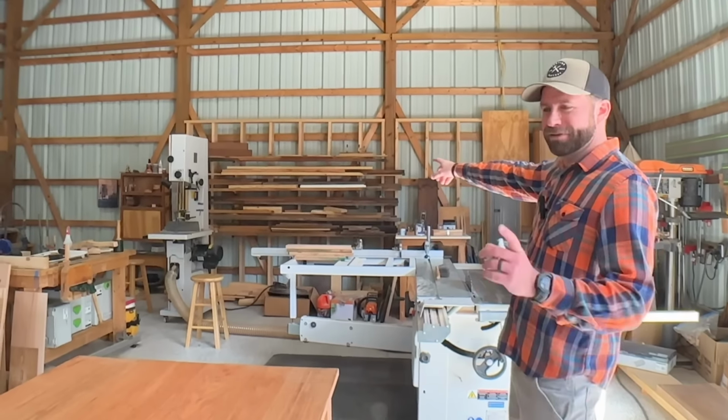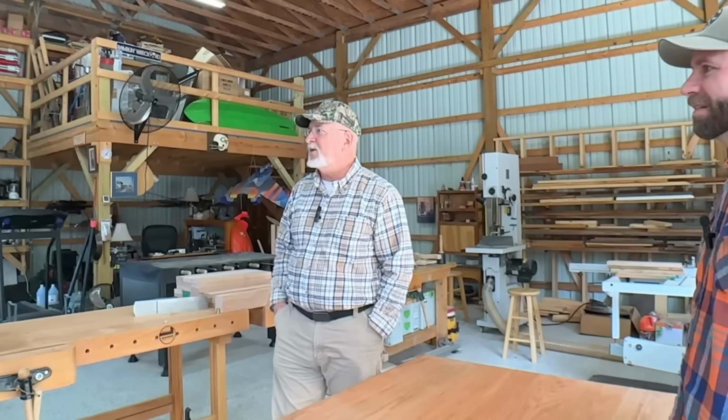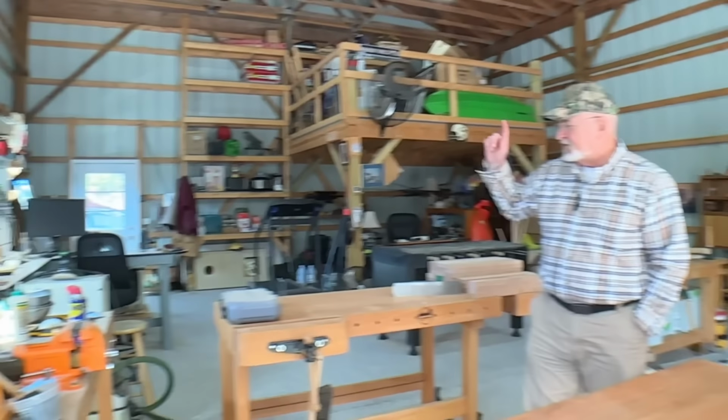I wanted to get up and making furniture, so I figured I could use those in situ and leave them there. I built the electronics bench. I built this. I built that. And then we didn't talk about the little office area over there.